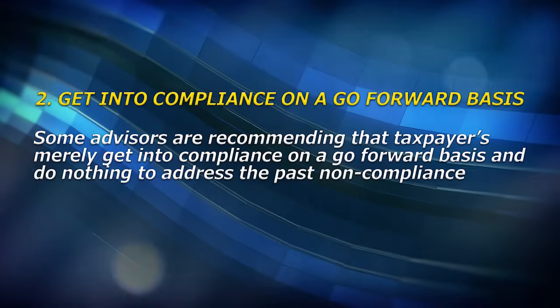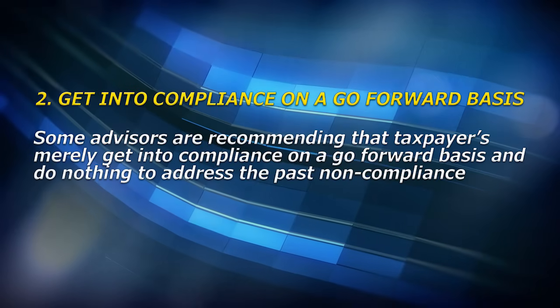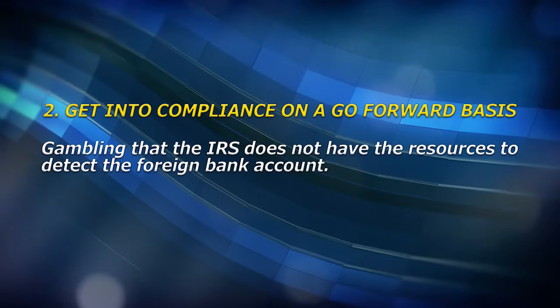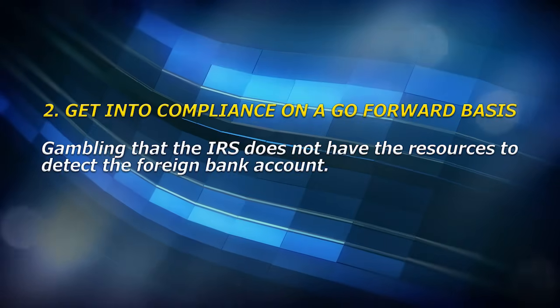I have people coming to me all the time that said their CPA said, just ignore this issue. You're not going to get busted for it. Let's just pick it up on a go-forward basis. To me, this is insanity. Once again, the advisor that tells you this is gambling on the fact that they believe the IRS doesn't have the ability to identify your past non-compliance. Let me tell you why that doesn't make any sense.